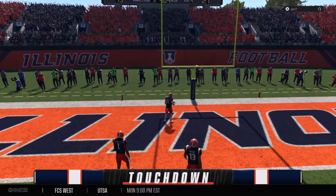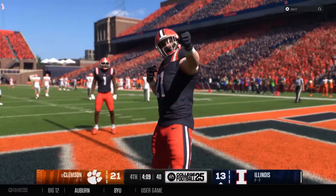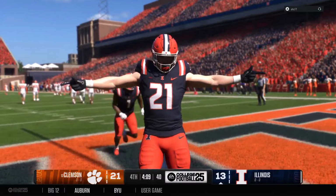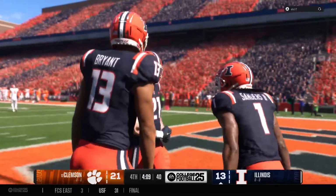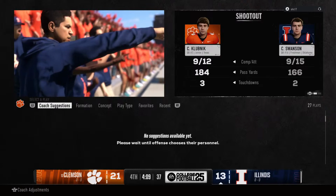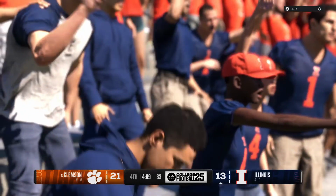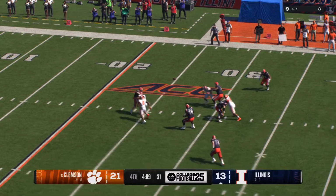Touchdown Illini. Man, oh man, when you got a weapon like that, you got to find him and you got to give him the ball in space. You have some plays on your play sheet, and some of them just say, that guy, get him the ball, let him do the rest. Dangerous weapon out of the backfield, catching the football, making the big play.